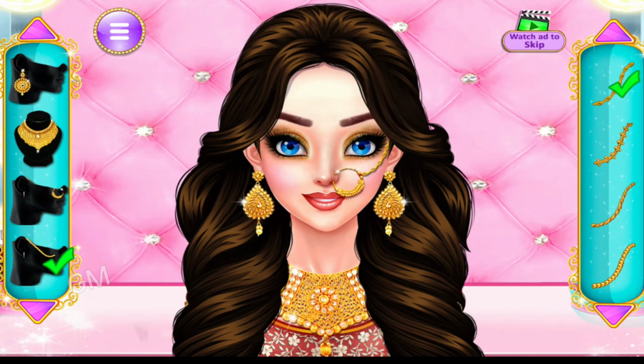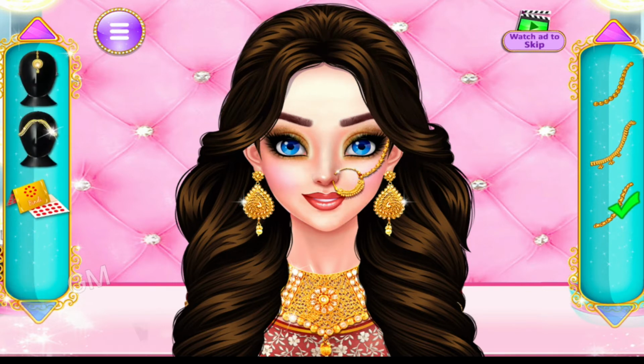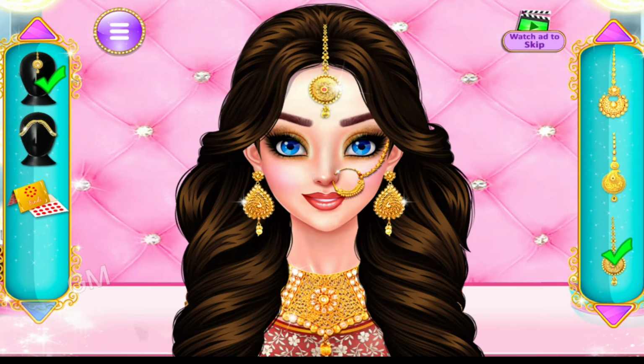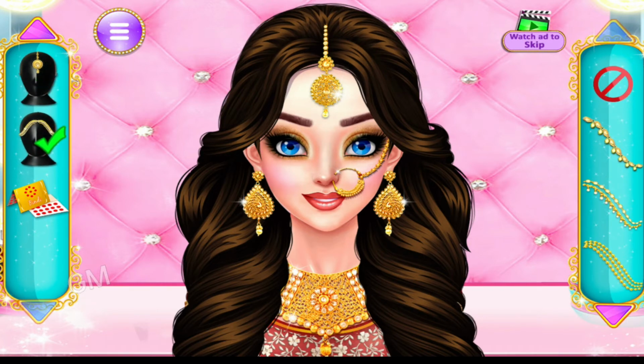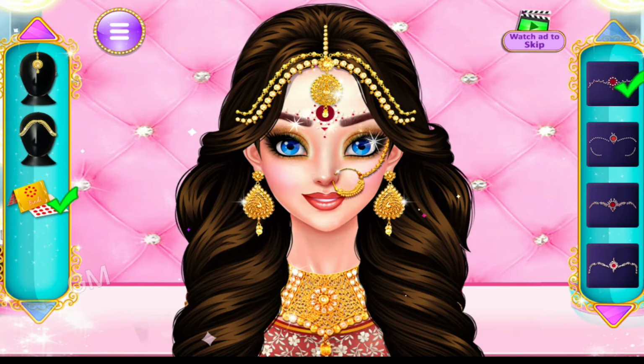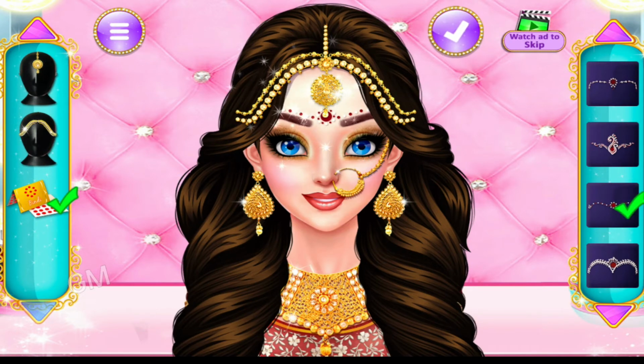Super cool. Lovely. Select the tika. Good one. Lovely. Mind blowing. Fantastic. Lovely. Select the tika. Favorite. Select the matching bindi. So different. Well done. Impressive. Fantastic. Unique.